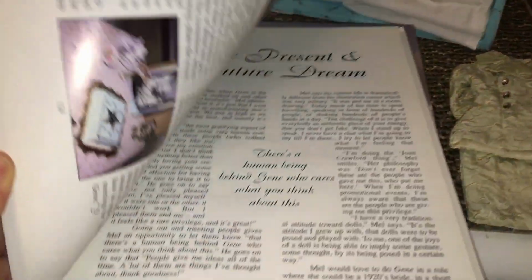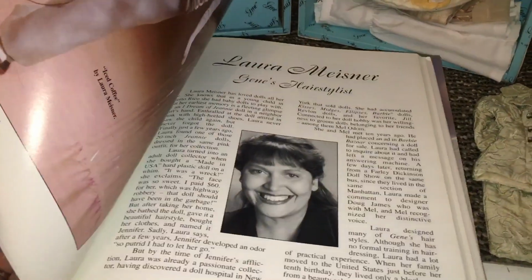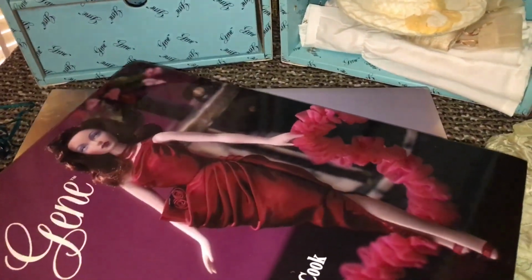I enjoyed it. The reviews are up and down on Amazon. I didn't care. For someone like myself who is so new to Jean Marshall and Mel Odom dolls, this was the perfect book for me. I got it used. Can't complain about that. Wonderful read, wonderful picture on the front.